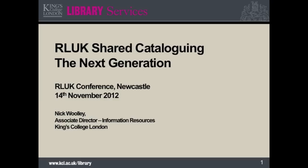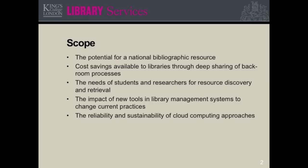So I'm going to, on behalf of the group and RLUK, talk to you about what that report found. And I'm going to put a few other ideas in specifically for today. Some things have happened since. And I think, as David said, I hope this will really stimulate some discussion here today so we can hear from the community what maybe the next way forward actually is.